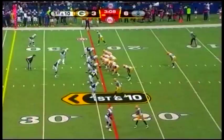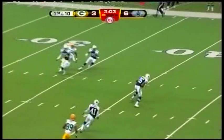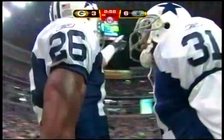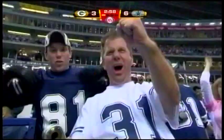First down for the Packers from the 24. Fake that time to Grant. And Favre will throw over the middle. This one's going to be picked off. That's Ken Hamlin. Brett appeared to be hit as he was throwing, I think Stephen Bowen, second-year man out of Hofstra, was the defender who got there and forced Brett to put up a crack.